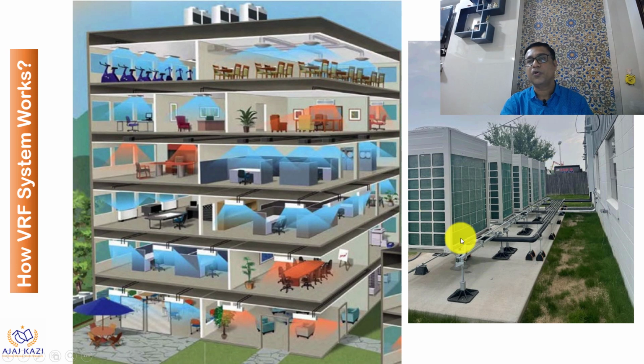This is the outdoor unit I just spoke about. These are the outdoor units on top of the building, and you can see these are the machines, different types of machines at different floors. They are connected through refrigerant piping, which is generally copper. Hope there is clarity on this system.